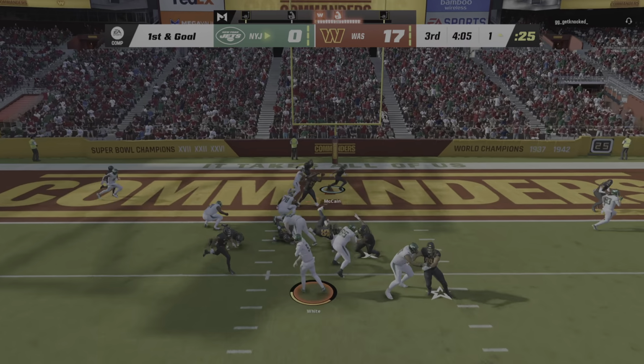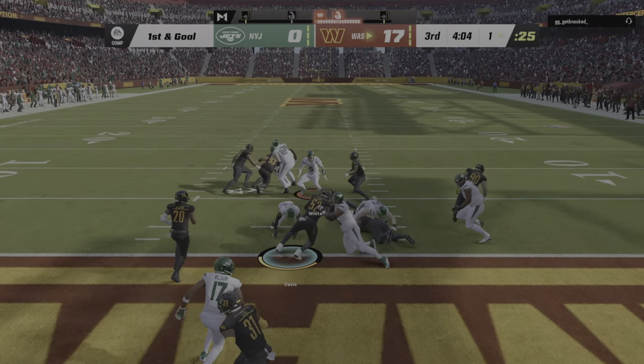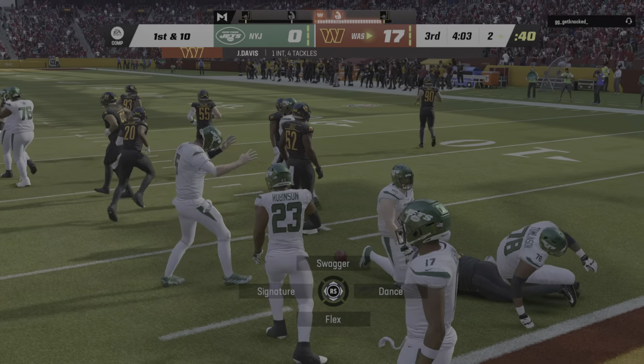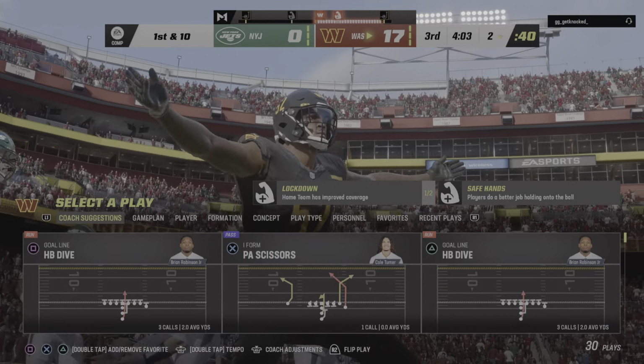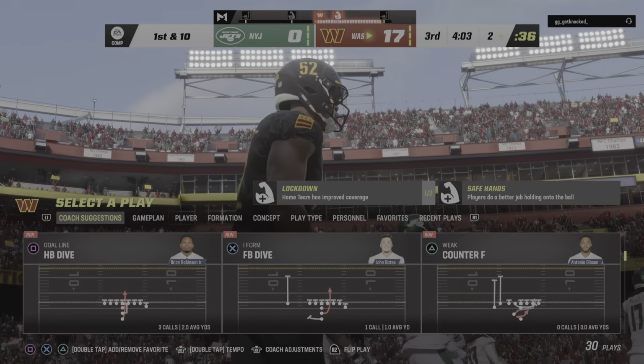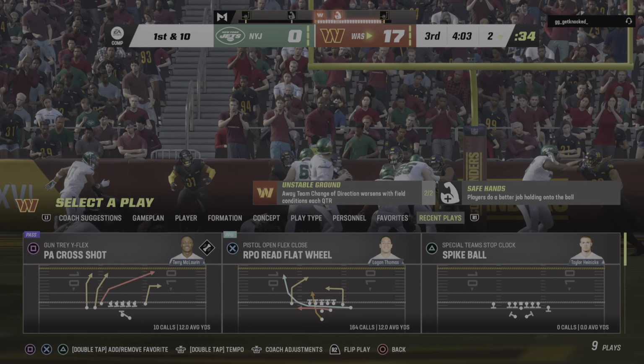Now White. And it's intercepted at the goal line. Picked up by Jamin Davis. And the Commanders are going to take over at their own 2-yard line. Well, still down quite a bit here, several scores. But, yeah, at least that's a start, Charles, getting the interception here.